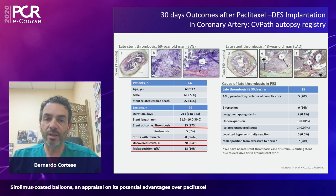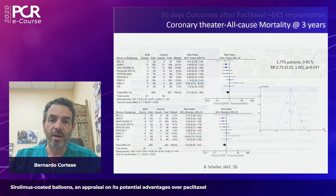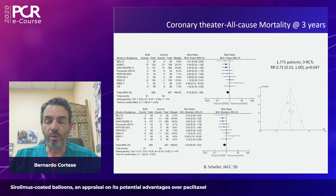We have seen an increase in thrombosis, either symptomatic thrombosis, so stent thrombosis, but also, in this study done in autopsy patients, asymptomatic thrombosis. So the combination between bare metal stent, any metal, and paclitaxel is not good for our patients. Now we have understood that very well.